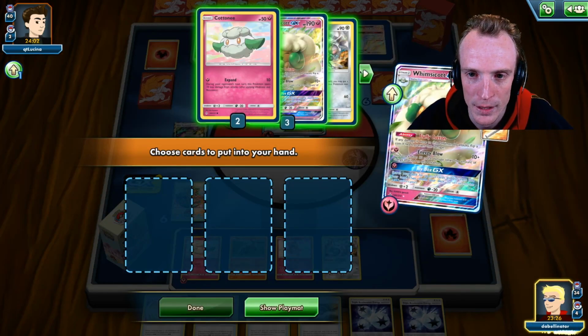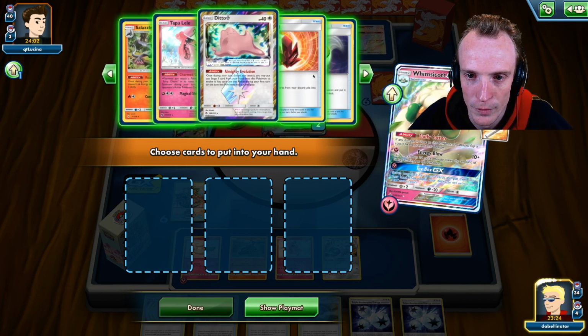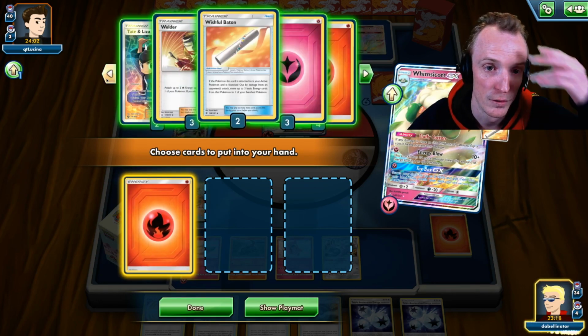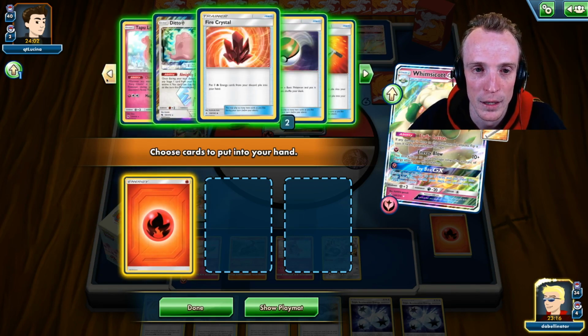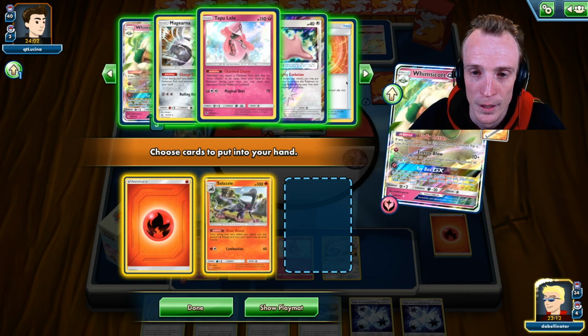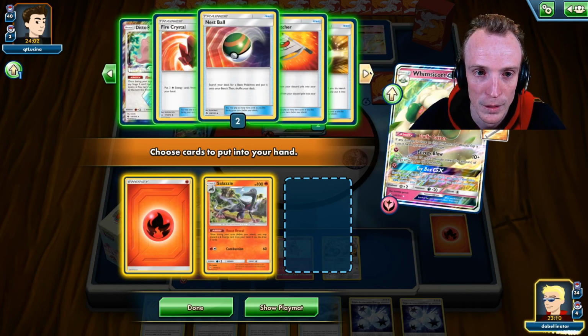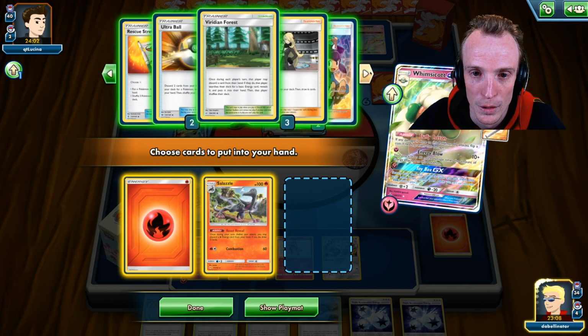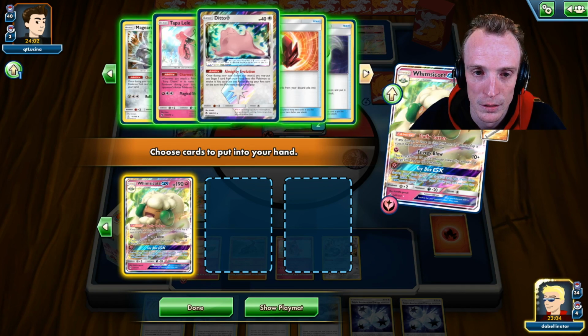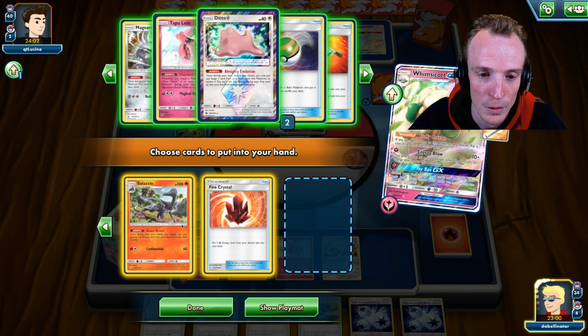What I want is a second Whimsicott if I can, but I do want Fire NGs. Maybe a Fire. We'll get a Fire NG, that's for sure. We'll get ourselves Salazzle because that's useful. What else do we want? We want a Whimsicott. Although we want Welder and Fire Energy, don't we? So we'll go get Fire Crystal.